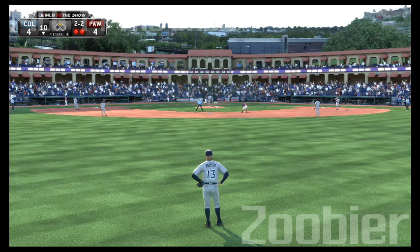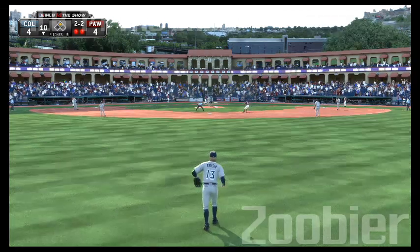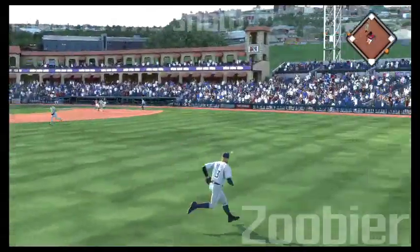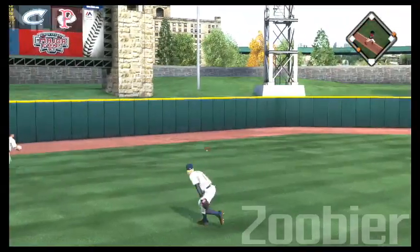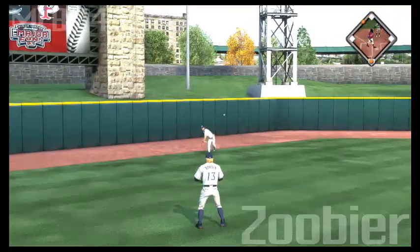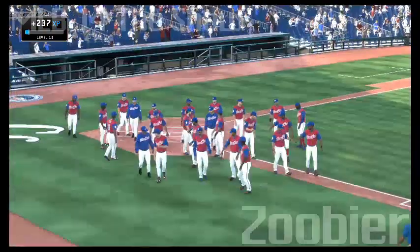Jackie Bradley Jr. will dig in, needing to find a way to get that go-ahead run in from second base. Now this is lined into left center, and it's going to get down out there. Now a dive, but he can't get there, and this is going to be trouble out there in left center. And the winning run is across to score.